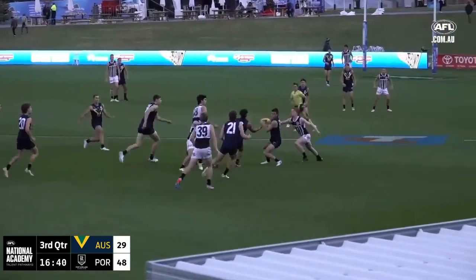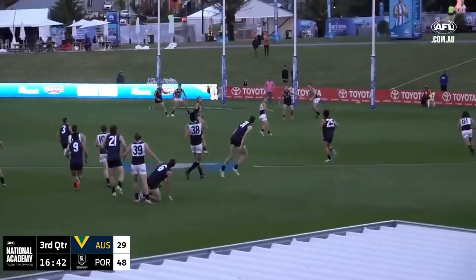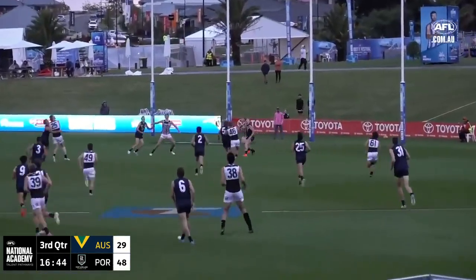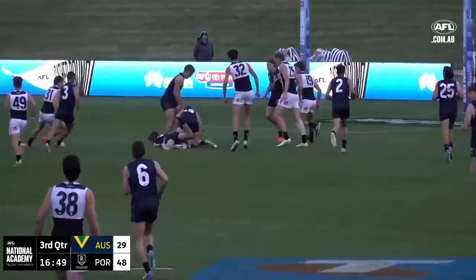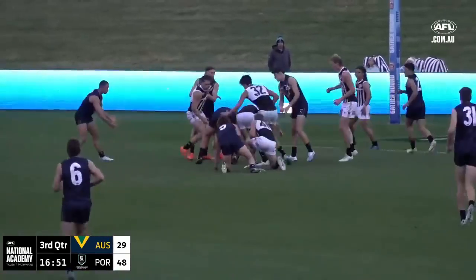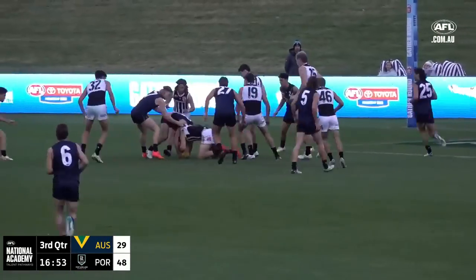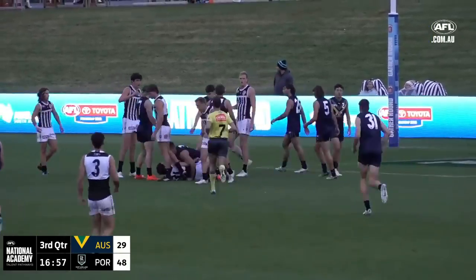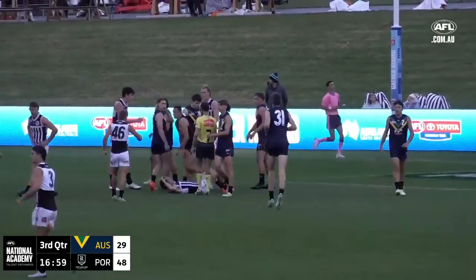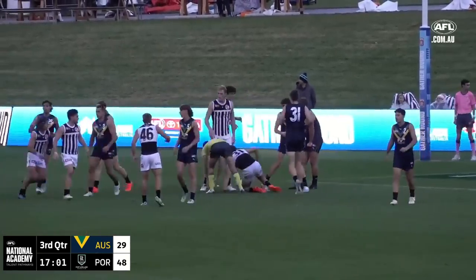Seven-six playing four-five. Ball going to be marked in the goal square. Hagan, or near the goal square. Evans working hard. And it will be a ball up that's called for. Cleary, the tackler for Australia.